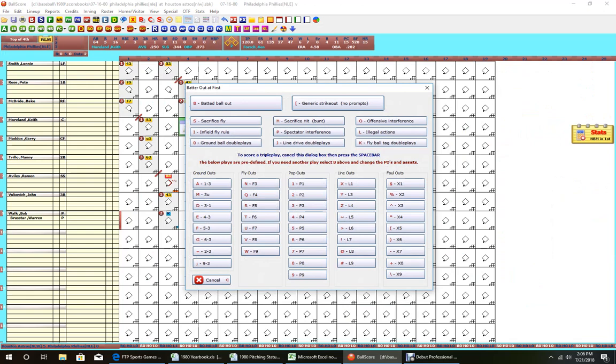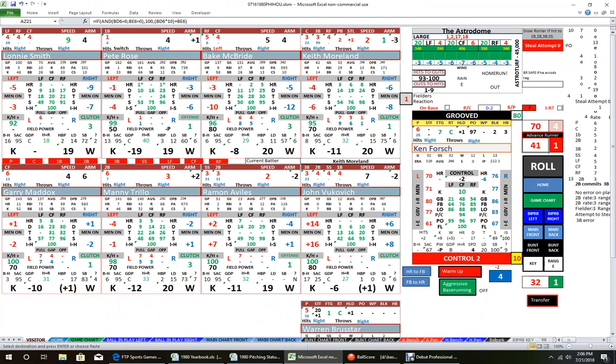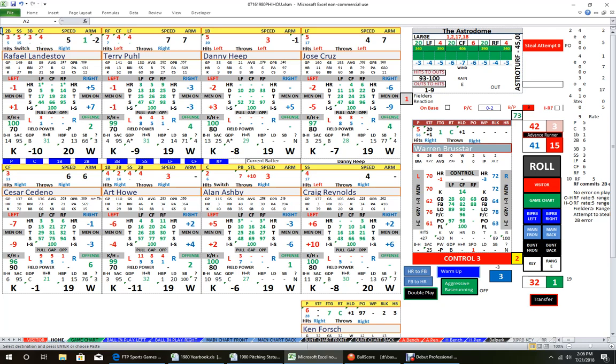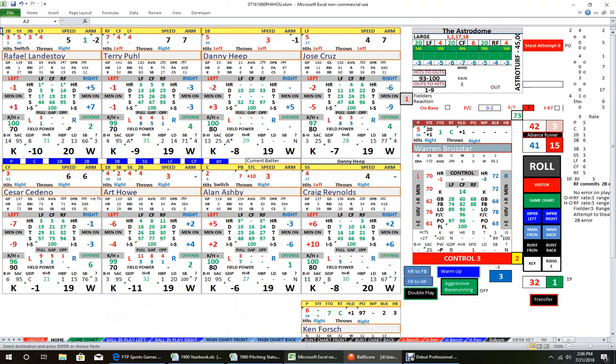All right. So, Brewster will come up against Danny Heap. Heap has singled twice. It's 2-for-2. And he will be out 4-3. A lot of ground balls to the second baseman right now, both pitchers. Jose Cruz will come up.